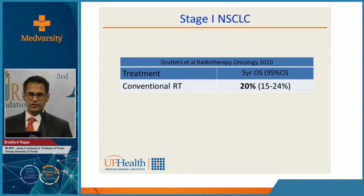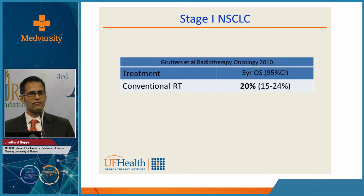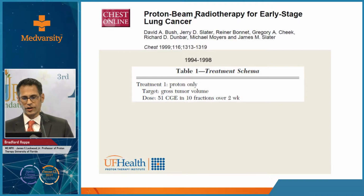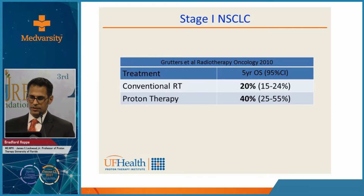In this review article by Gruters et al., they found that for patients with unresectable stage 1 non-small cell lung cancer, 5-year survival rates were about 20%, so pretty poor with conventional fractionated radiation. In the mid-90s, the group at Loma Linda in California started using an accelerated treatment course with protons to treat stage 1 lung cancer. They used 10 fractions to a dose of 51 gray. And this treatment regimen was adopted very quickly by the proton centers in Asia and Japan. When you review the literature on it, the 5-year survival rate is actually much better than what we saw with conventional radiation. It went from 20% to 40%.